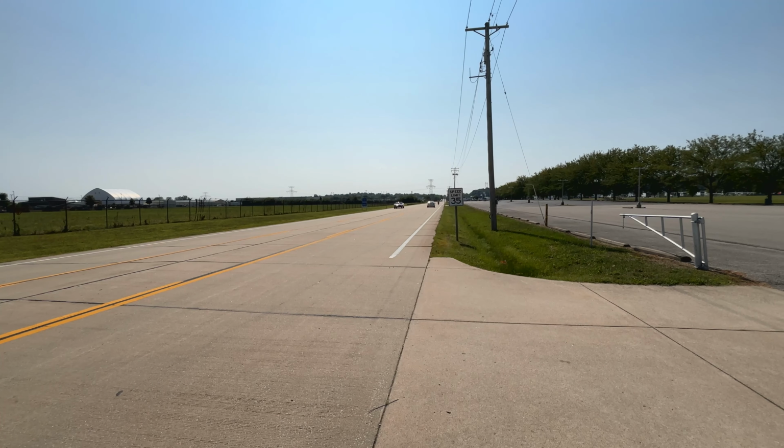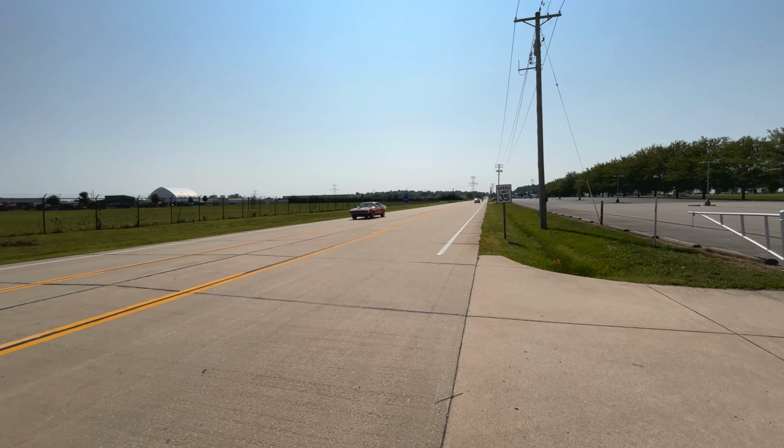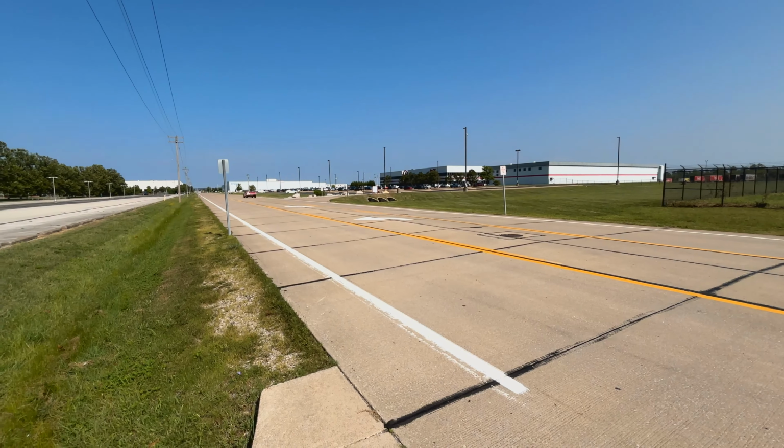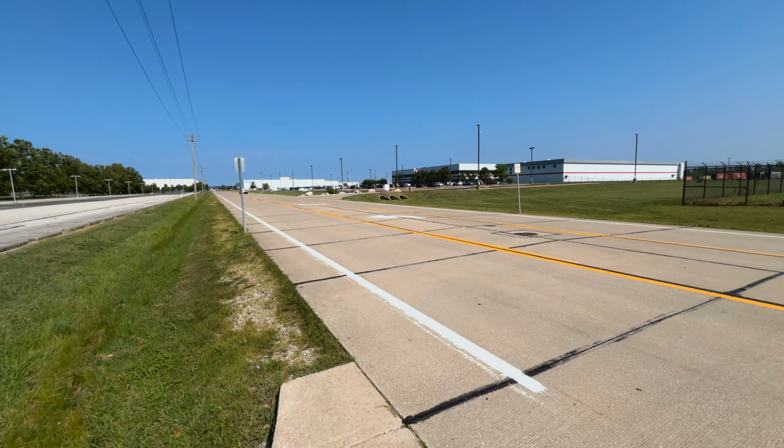Give us a beep of the horn, man. Give us a beep of the horn. Boy, you know, that's a cool looking car. Damn. You can kind of tell I like my job.